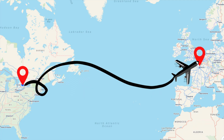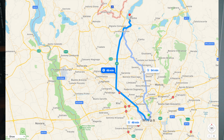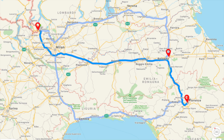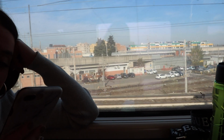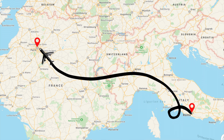So concluding this step, bear with me here, stay with me. We are taking a flight from Toronto to Paris and then a flight from Paris to Milan, and then a car from Milan to Como, and then from Como we're going to drive down to Bologna, then to Florence. Then from Florence we're going to take a train to Rome, and then from Rome we're flying back to Paris, and we're flying home to Toronto.